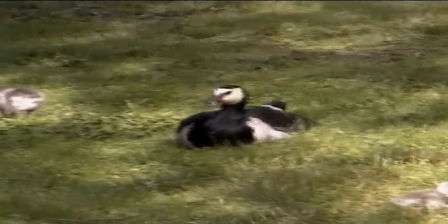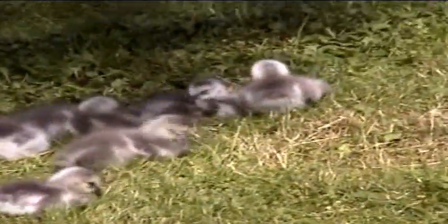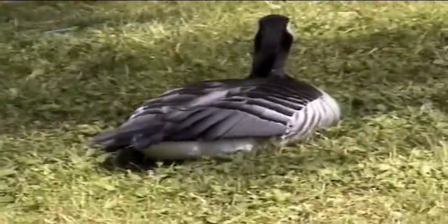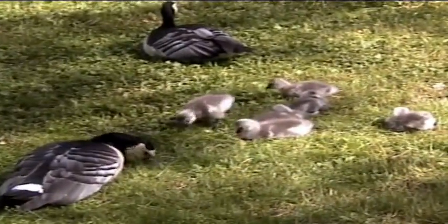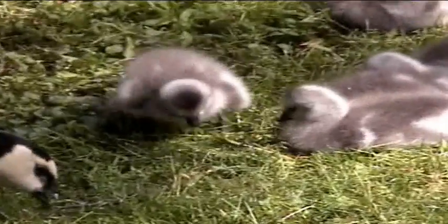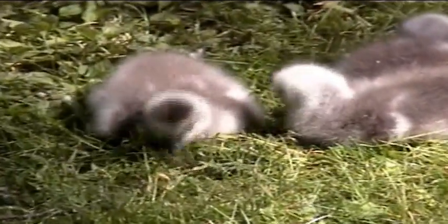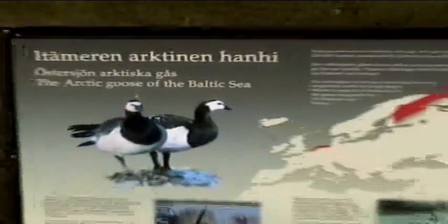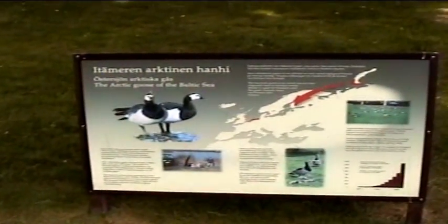Very interesting colored duck with a whole bunch of babies here. Look at all the little babies. Jennifer, look at all the little baby ducks. And the various colors and striations are beautiful. Looks like that's the Arctic goose of the Baltic Sea. Up in the Baltic area, they're showing the arrows of where that's found.